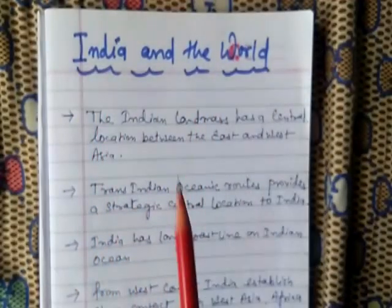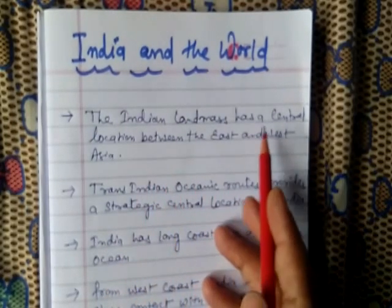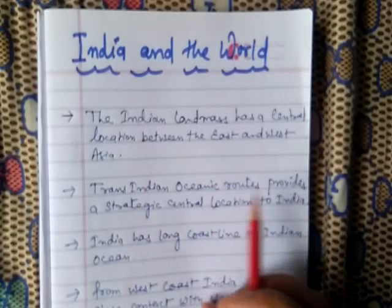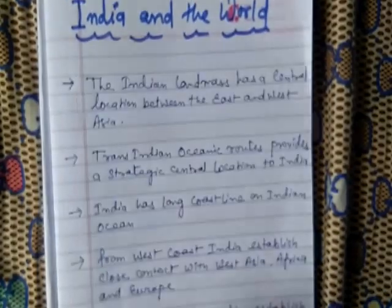India and the world. In this topic you will learn how the central location of India at the head of Indian Ocean is important. The Indian landmass has a central location between East and West Asia. The Trans-Indian Oceanic route provides a strategic central location to India.